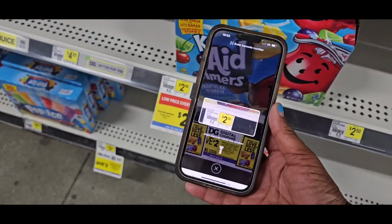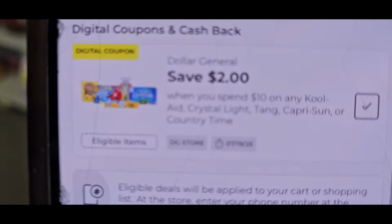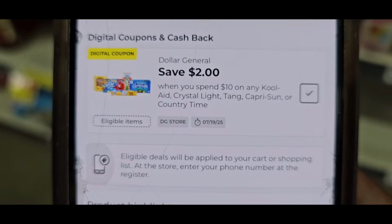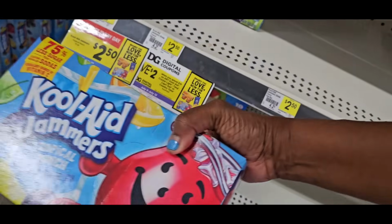So scan it. When you scan it, you see that there are $2.50, so you need 4 boxes to total 10. And then you have a coupon. Spend 10, save 2. That'll take it down to $8 or $2 each. That's an awesome deal because I haven't gotten them below that since the clearance. So grab 4 of these.